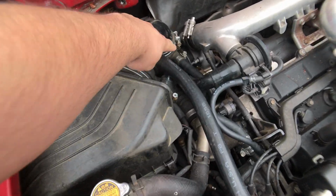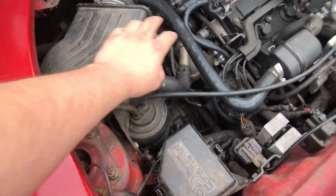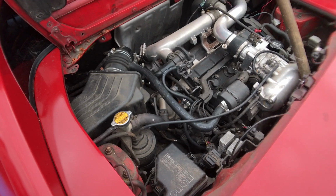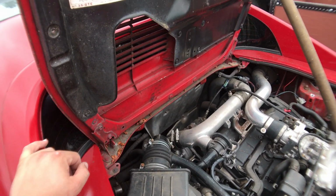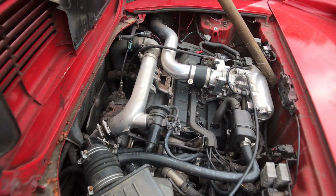So I tightened down all these loose bolts and stuff in here, plugged all these hoses in. I think I got everything figured out. Obviously no engine prop, like always, broken on every single MR2 I've ever seen. So here it is.